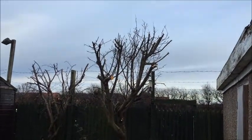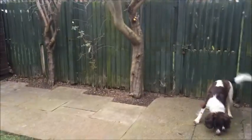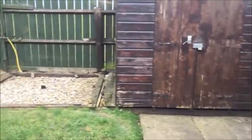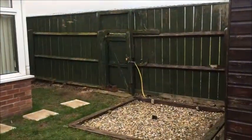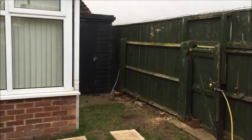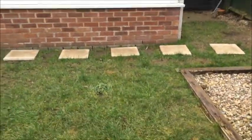This is the back garden. So the trees have been cut down. That little border's been done. All those trees in the corner have now gone. So that's it. The garden is still a mess, but there's not a lot they can do about that.